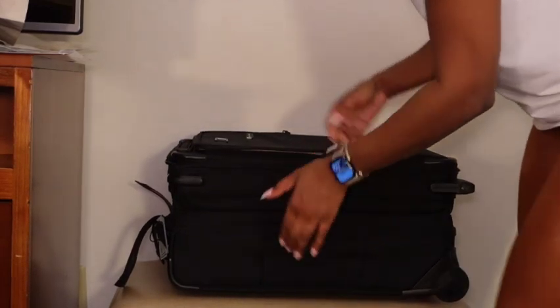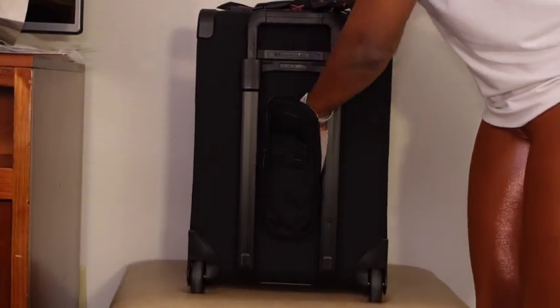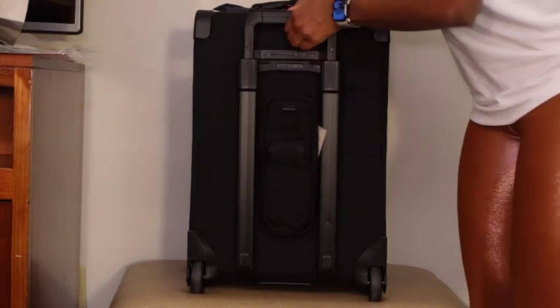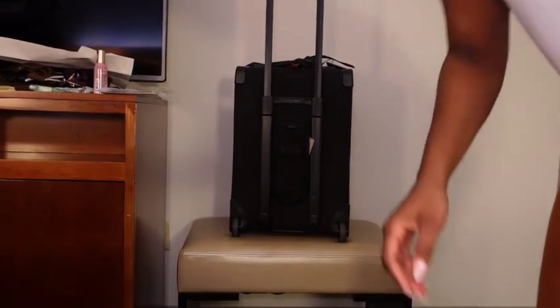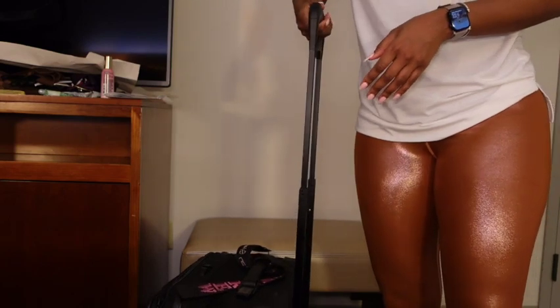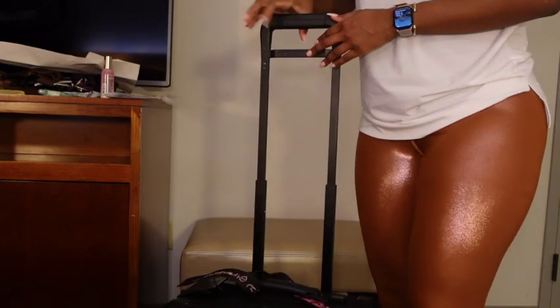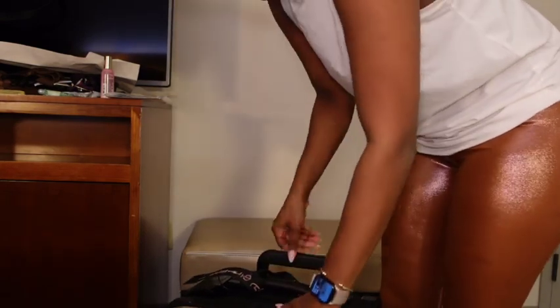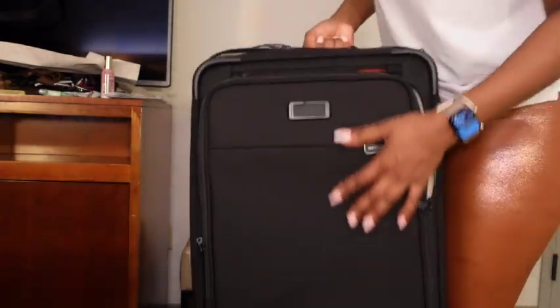And then you have a handle here. On the back, you have a pocket here. It's honestly for your water bottle. And then the handle on this bag is so sturdy, y'all. Like, it's very sturdy. And then you have a handle here. Like, this bag is the truth and the light, okay? And then it comes with a lock and a hook for your lunch bag. This bag is cute.